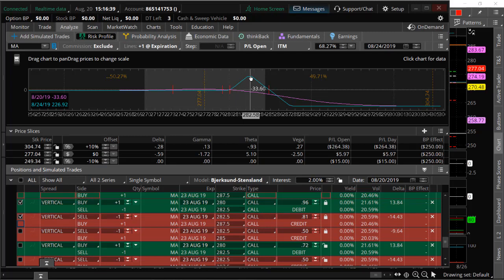If this was to go out on Friday around 282.5, our target, this will be up over $200, about $225, versus the balanced butterfly would be up around $200, actually a little bit less than that. So it's a really great strategy.